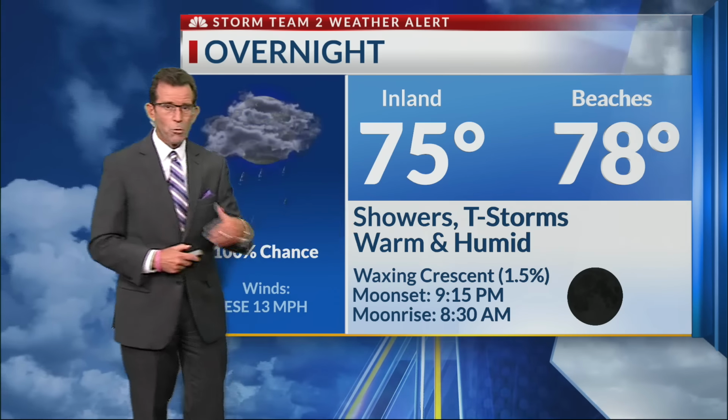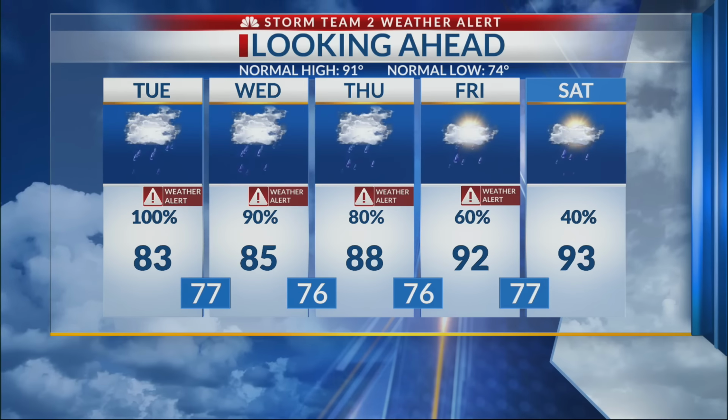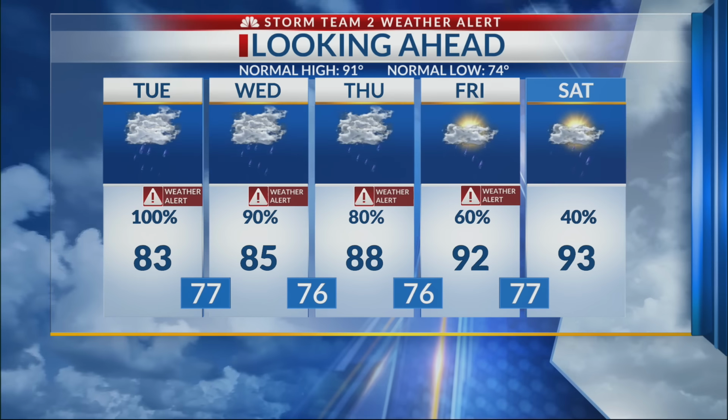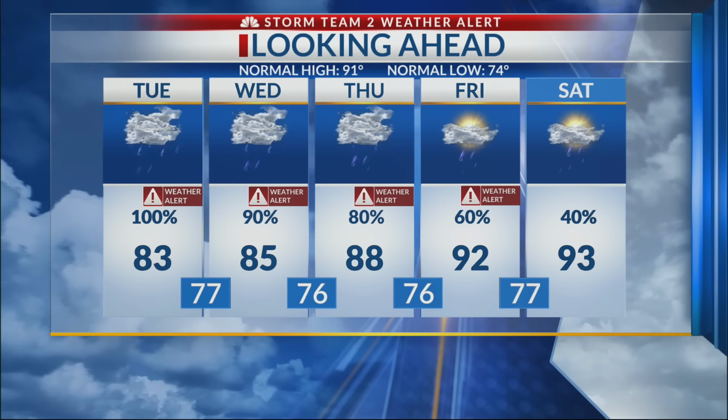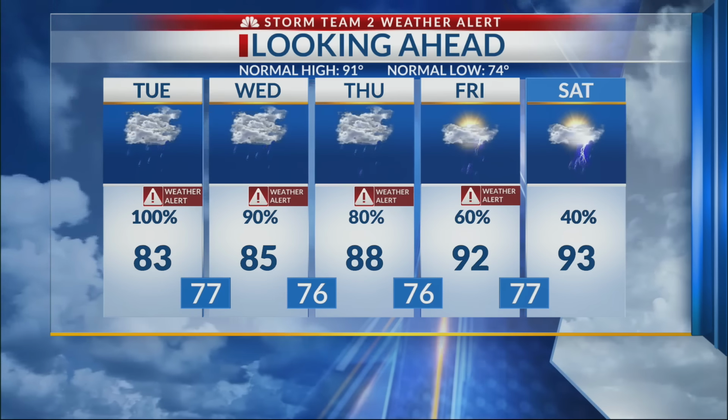All right, 75 inland, 78 at the beach. Showers, thunderstorms, warm and humid. Be careful out there tonight if you have to run out. If not, probably best to stay put. 83 for you tomorrow with showers and thunderstorms. Weather alert continuing all the way through the rest of the week. Temperatures obviously reflecting that as we see cooler than normal temperatures because of the clouds and rain.